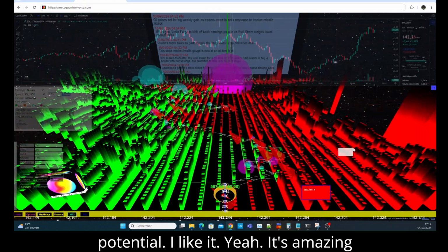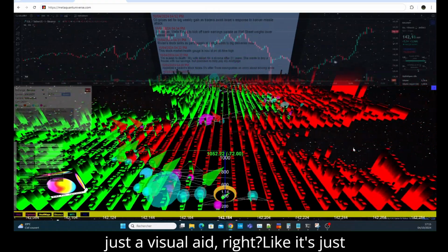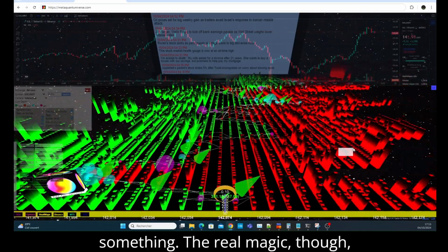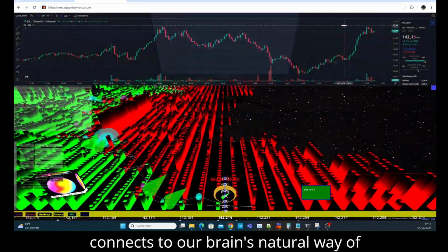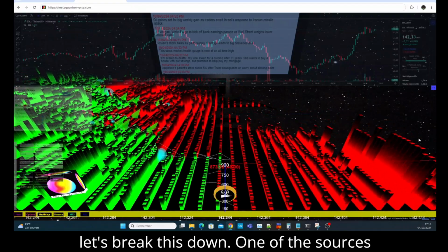I like it. It's amazing how often we treat data visualization as just a visual aid. Right. Like it's just there to make presentations prettier or something. The real magic, though, happens when we understand how deeply it connects to our brain's natural way of processing information. It's true. So let's break this down.